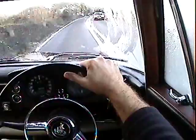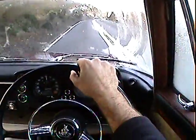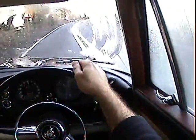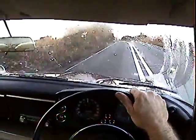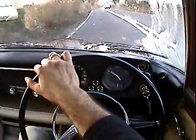Lovely light power steering on these. They're an absolute joy to drive when they're properly set up, as this one has been. As I say, it just thunders along quite happily.